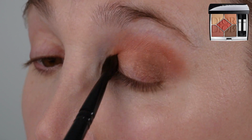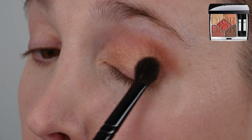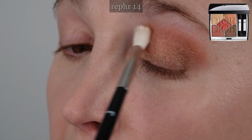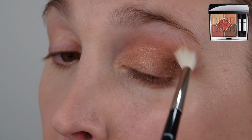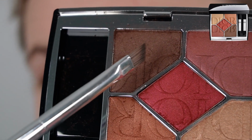Now, as for the mascara, I love color mascaras. I have to say though that I don't love this Dior formula. I find it to be a little bit clumpy. And I feel like it's just okay. The actual formula itself is just okay. It's not something that I would purchase again, because again, I'm not a fan of this particular formula.